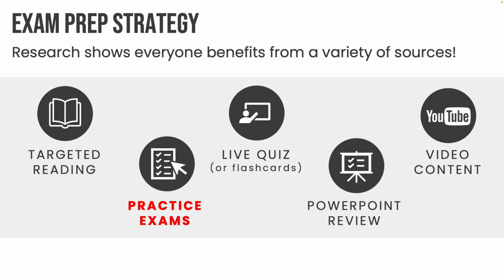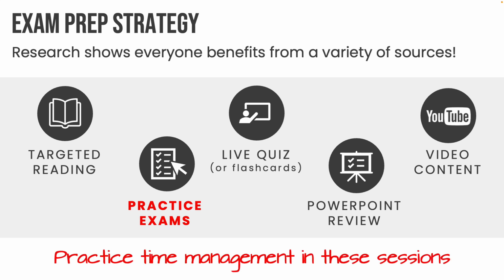If you're using any of those questions, if you're using anything from Pocket Prep or even ISACA, I would say aim for 80% as an indication of readiness. But also practice time management in these scenarios. So make sure that you are able to answer questions in about a minute and a half each. And you don't have to do that from day one, but over time, incorporate that in there.